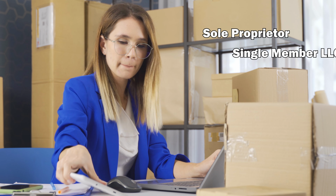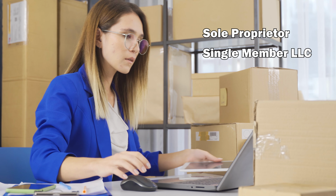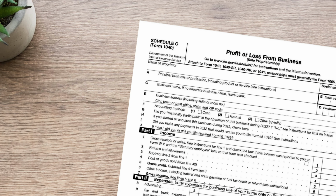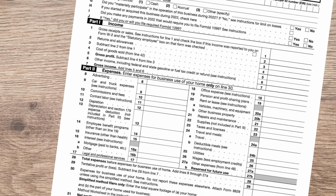So if you are a sole proprietor or a single member LLC considered a disregarded entity, you will file your business earnings and expenses on Schedule C on your personal tax return. What that means is all of your net income or your profit on the business will be subject to a tax called self-employment tax, which is just Social Security and Medicare tax. But it is a 15.3% tax on the first $160,200 and then 2.9% thereafter.